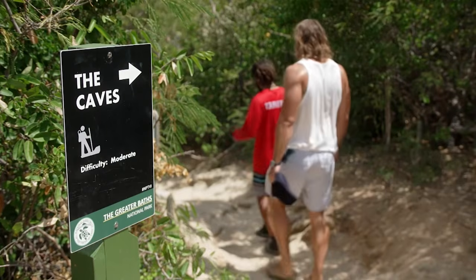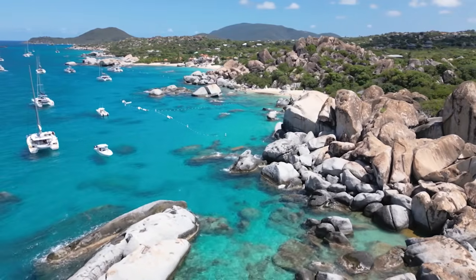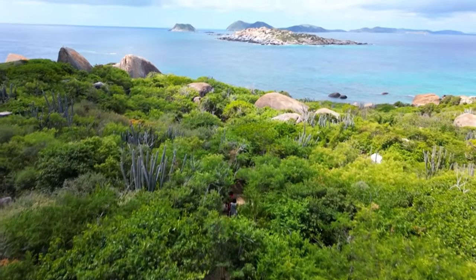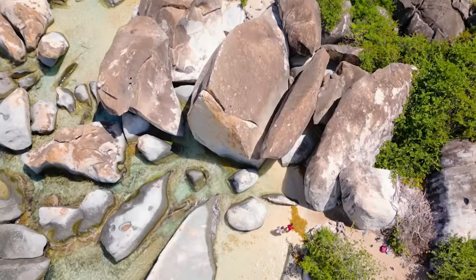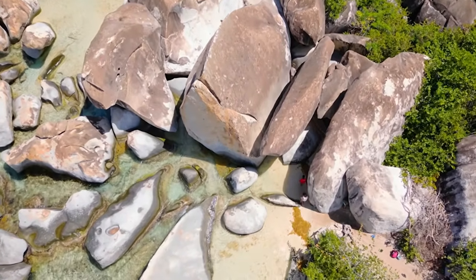But the highlight for most visitors are the collection of boulder formations on the southern tip of the island. They're about 80 million years old. And how were they formed? They were formed by volcanic activity, but it was the earthquake that cracked the earth, and these rocks came up as lava bubbles. It's as scenic as it is adventurous.